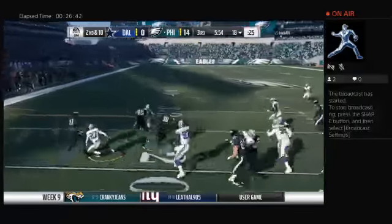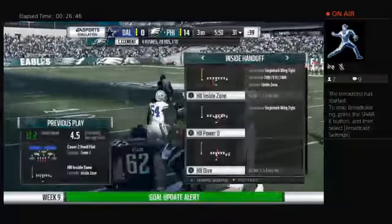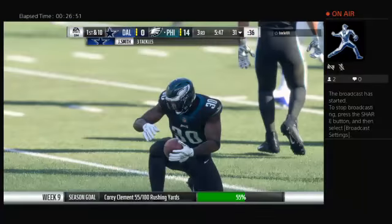Now a handoff here to his running back, and he is hit pretty hard from the side as he's knocked down. They pick up 12 on the play there, and they move the chains.